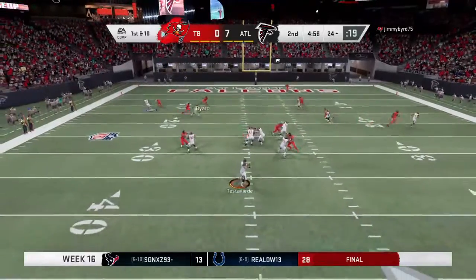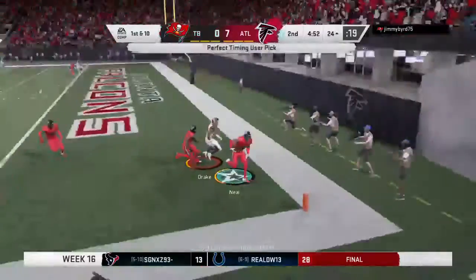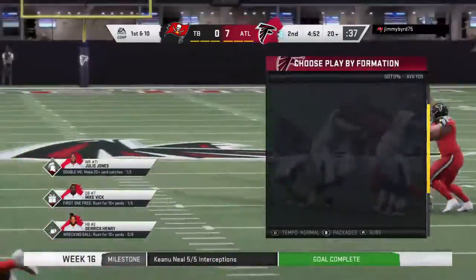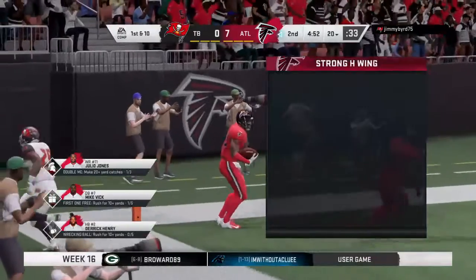Now on first down, he'll drop to throw it. Letting one go deep for the end zone. And it'll be intercepted. Picked up by Keanu Neal. I know it's just his second year in the league as a quarterback, but that's going to be one when he flips on the tape. He's like, I shouldn't have thrown that ball.